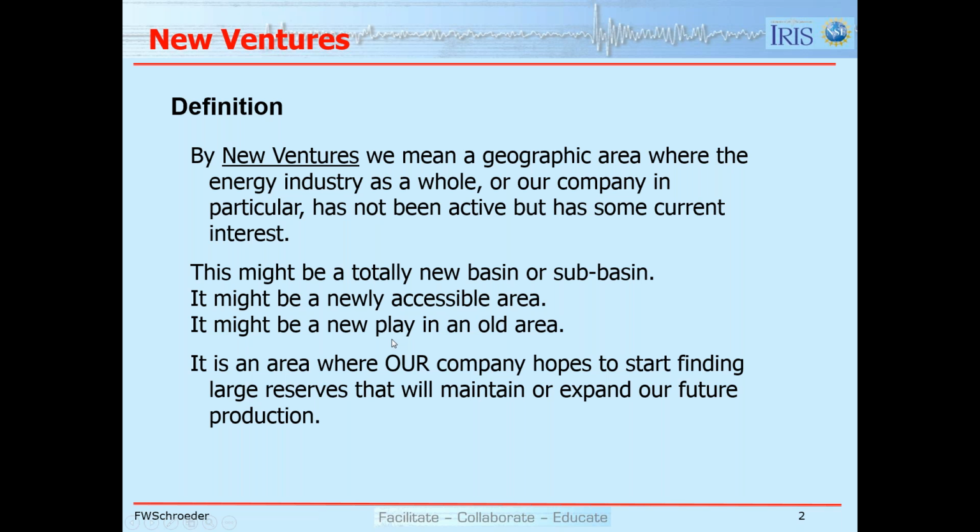In a lot of areas we had conventional production, and then with the explosion of unconventional resources, shale gas, shale oil, tight oil sands, that would be a new play in an old area. So we could say it's an area where our particular company hopes to find large reserves, and that will maintain or expand our future production. And by reserves, I mean volumes of oil or volumes of gas.